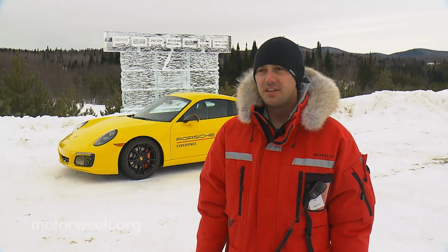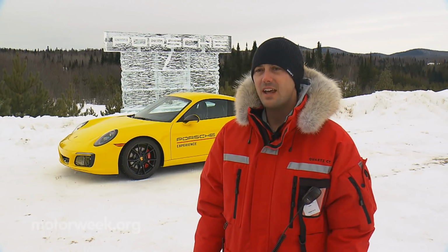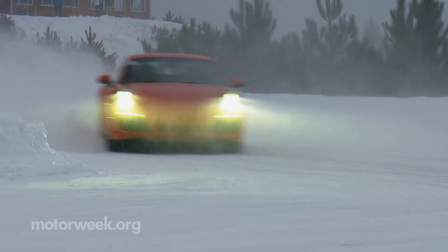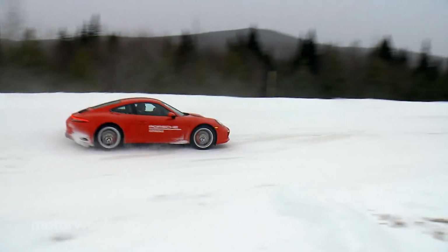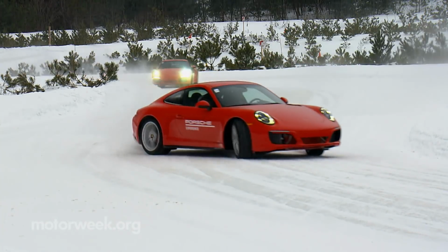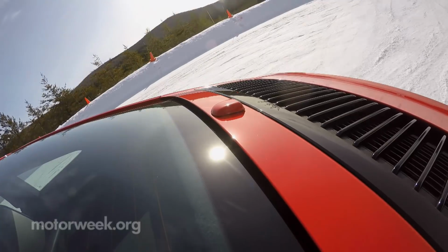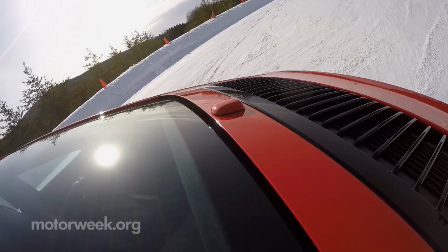Three different levels here at the ICE experience. You have Camp 4, Camp 4S, and our advanced level program, Ice Force. Work your way to Ice Force and experience Turbo S's and GT3s on the ice. But first start at Camp 4 for a little over $4,000, which gives you a basic two-day course, delicious meals, and a room with a much-needed fireplace.